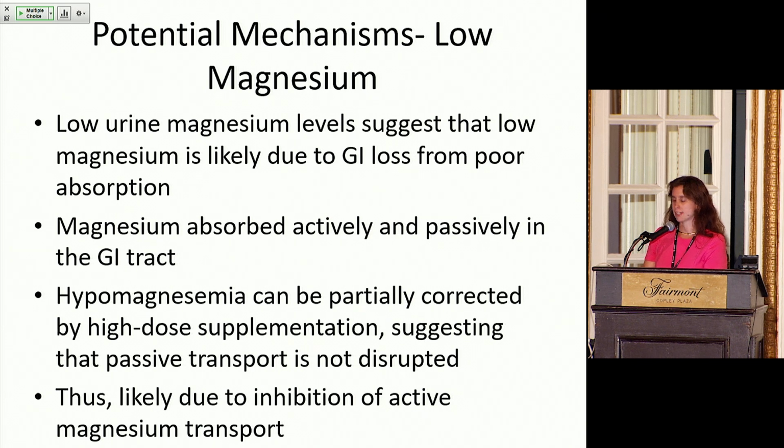So why does this happen? The low urine magnesium levels certainly suggest that it's due to GI loss from poor absorption. Anytime you see somebody with low magnesium, we think about GI versus renal. Magnesium is absorbed both actively and passively in the GI tract. It can be partially corrected by high dose supplementation, so it suggests that maybe passive transport is still happening. So you give lots of magnesium and it still is passively absorbed. So probably there's some sort of inhibition of active magnesium transport.